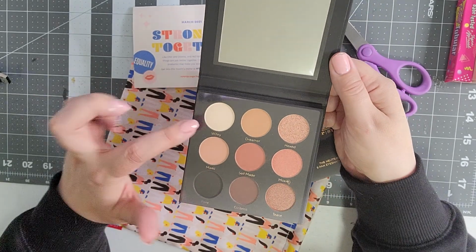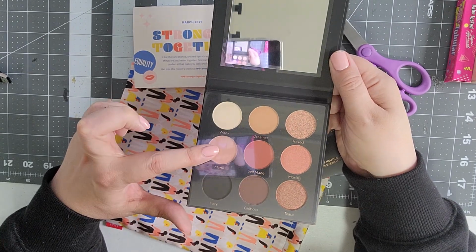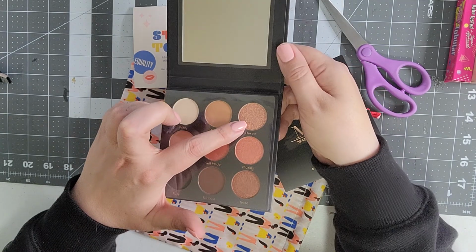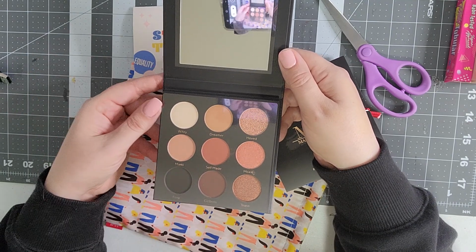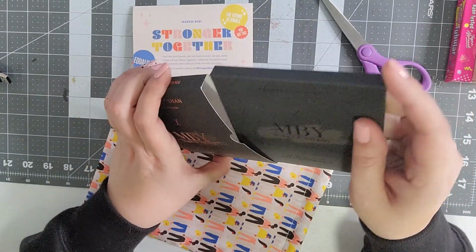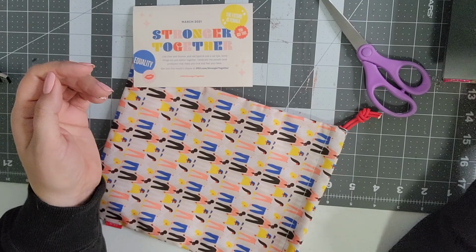Ooh. Wifey, Miami, or Mommy. Whoops, I can read. Wifey, Mommy, Foxy, Girl Boss, Self-Made, Dreamer, Hexed, Moxie, and Tease. Those are pretty. Foxy, that's really dark. Cool. I put all my makeup away for my business and now I just got a little bit more.